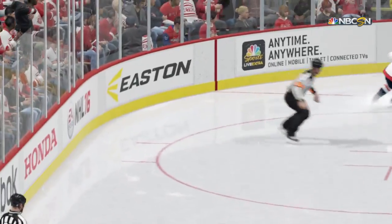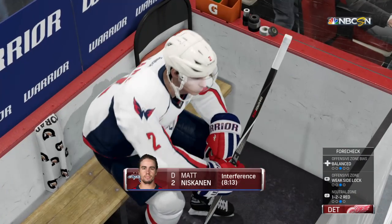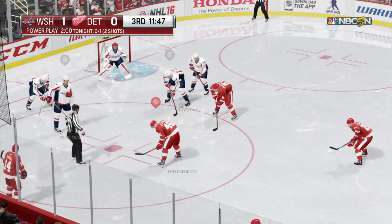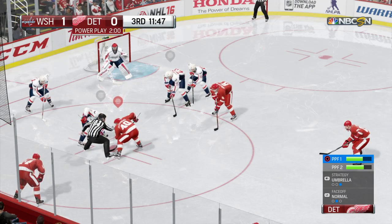You cannot stop his progress in this particular play. You have to allow him the ability to move up the ice. Interference. The Red Wings power play gets another chance to operate. Hasn't been effective yet.